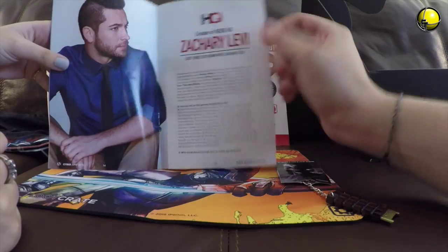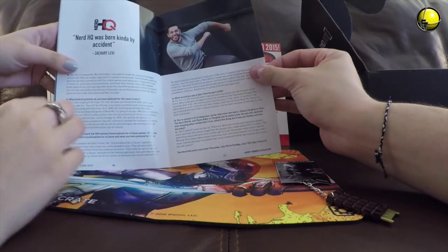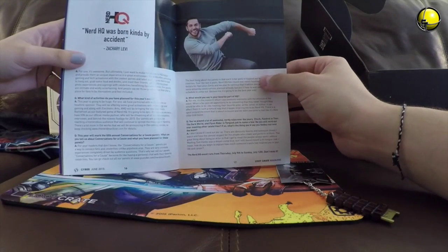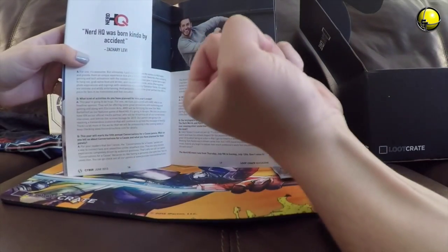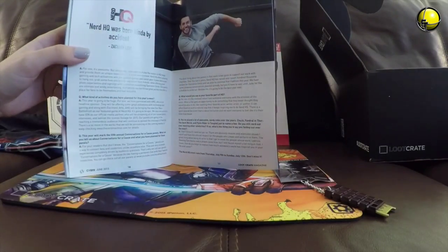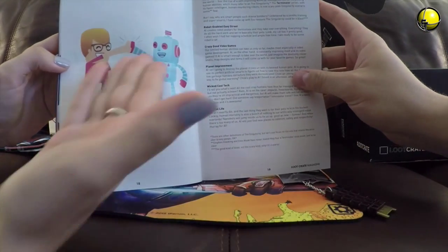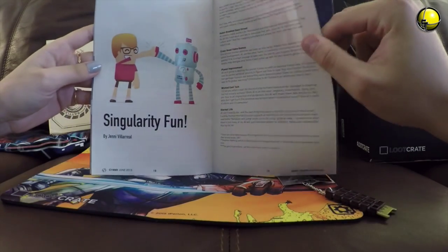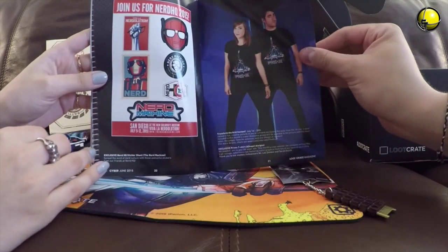Zachary Levy. I thought that was Zac Efron. Really? I don't know who any of these people are. Nerd HQ was born kind of an accident. I thought Shia LaBeouf going... Do it! That's what I thought it was at first. I was like, really? Even Loot Crate? Is that PewDiePie? Is that a Brofist? Is that what's going on there? I don't think that's PewDiePie. PewDiePie doesn't have a big head like that. Don't insult my Pewds.